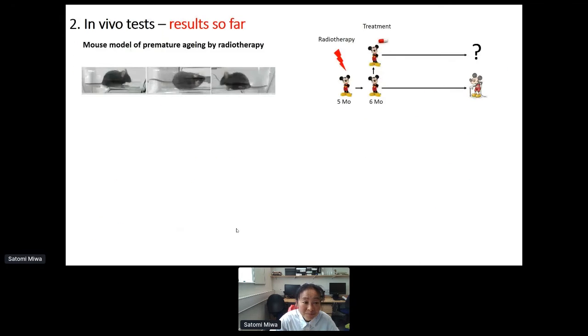How about in vivo? We used a mouse model of premature aging by radiotherapy. We are interested in this model because about 2 million long-term cancer survivors in the UK suffer from premature aging, and there is currently no effective treatment. It is hypothesized that this is caused by DNA-damaging therapies such as radiotherapy or chemotherapy, making a lot of senescent cells. So this is what we did in mice. We irradiated mice, whole body irradiation, at 5 months old. Once they had recovered after 1 month, we gave treatment, and then we followed up for aging phenotype.